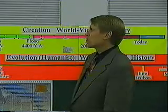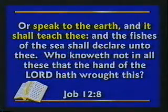But just so you know, a trillion is a lot. If you started counting as fast as you could count, you probably couldn't count to a trillion in your lifetime. 2 trillion stars apiece. That's a lot of real estate we can have. And here people fight over just a few square feet down here, you know. There's plenty coming. Job chapter 12 said, speak to the earth, and it shall teach thee.